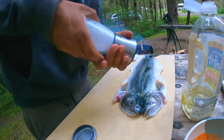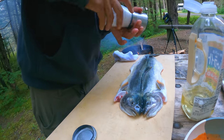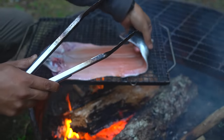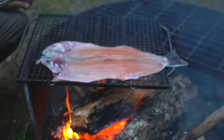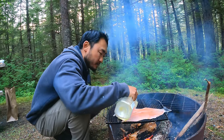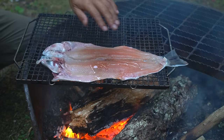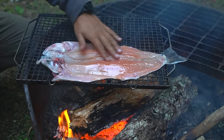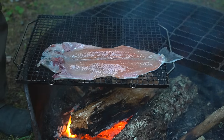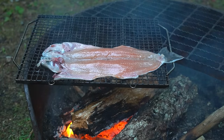Let's put some oil and some salt on there. All right, here we go. We're gonna start without the sauce, just with salt and oil. We'll oil this side too. Oh my eyes. Let's let that go for about 5 minutes and then we'll check on it.